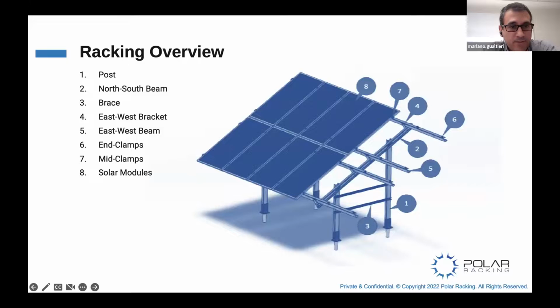Next down the road are items six and seven with regards to the module clamps. So we have different clamps for the ends and for the middle interlock in between two modules, and the end clamp is just at the end. And then the last on the list is the solar modules. Obviously these are not supplied with the system, but the system is designed based on these modules, right? Next slide.